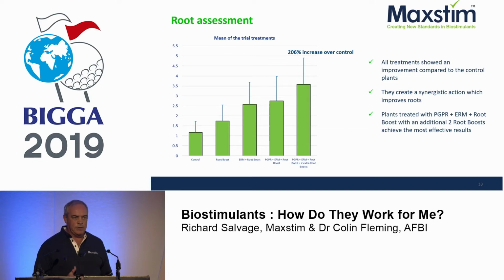When we split that down into each component part, you can see on the left-hand side the control. The next application was a single application of biostimulant, and we saw a step up. Then we added the ericoid root mycorrhizae and the biostimulant, again a step up. This is all evidence of synergistic activity. Then we added into the process the growth-promoting bacteria, and then finally the last set of results was based on all three, with then 2 extra treatments of biostimulant over several weeks. Ultimately, I think this demonstrates a synergistic response, and we increased the root mass by in excess of 200%.